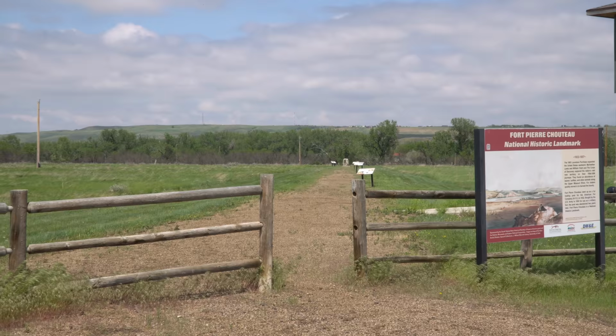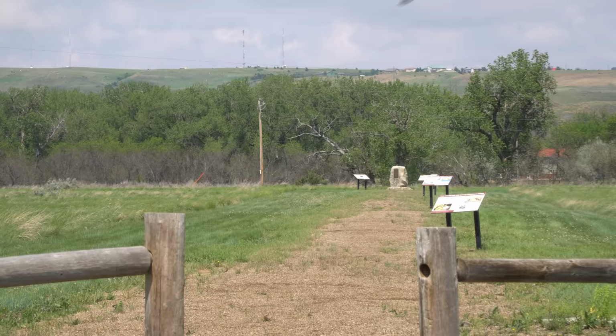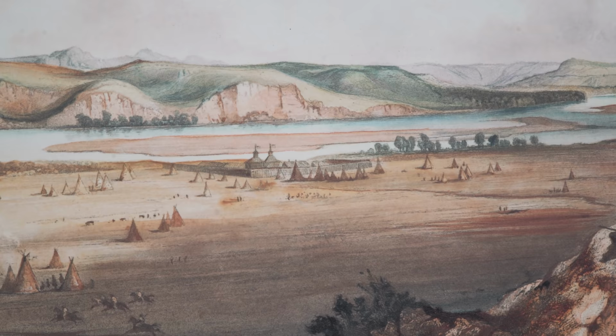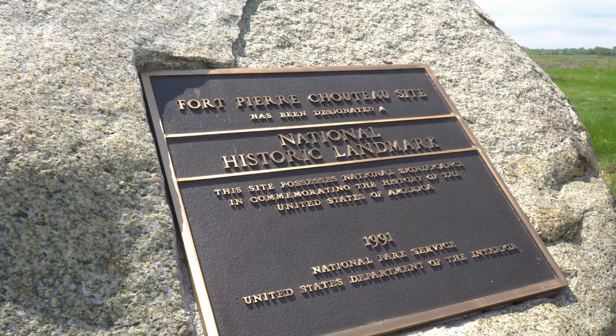The Fort Pierre Chouteau National Historic Landmark marks the site that represented the interdependency between European Americans and American Indians for nearly 25 years. Established in 1832, Fort Pierre Chouteau was one of the most important fur trade forts of the Western frontier. Not only was the fort one of the largest and best equipped trading posts in the Northern Great Plains, but the trading activities at the site epitomized the commercial alliance between American Indians and European Americans.